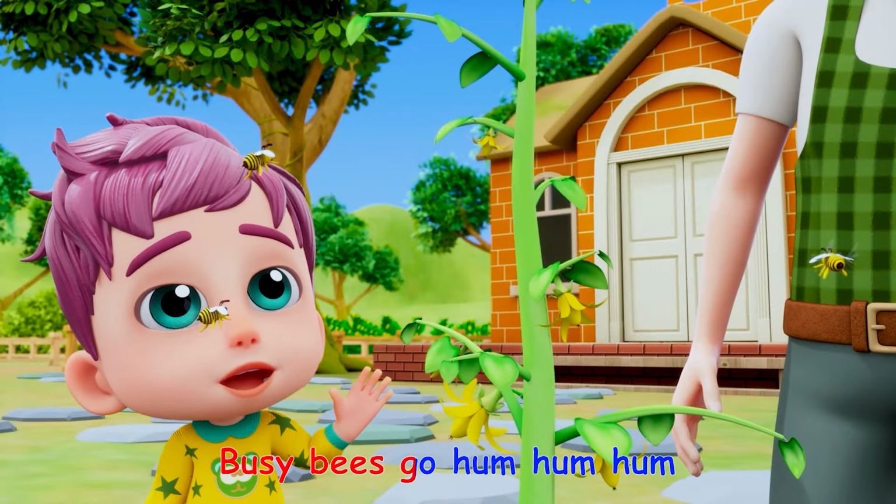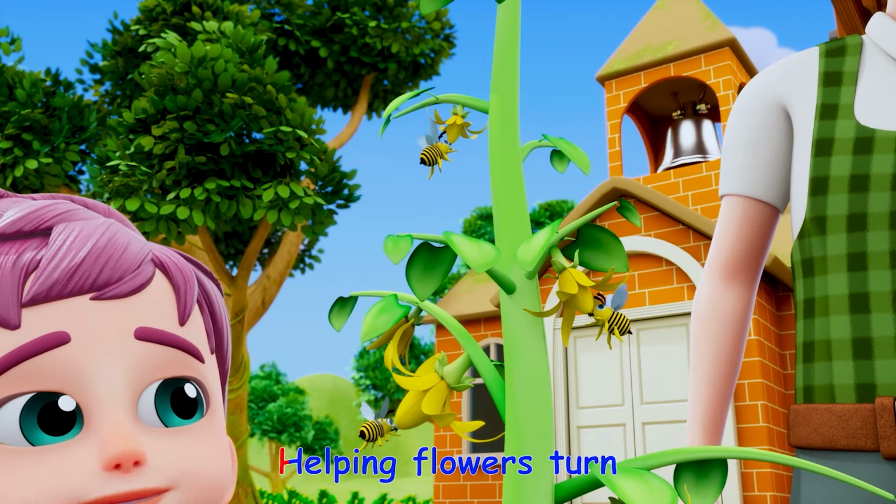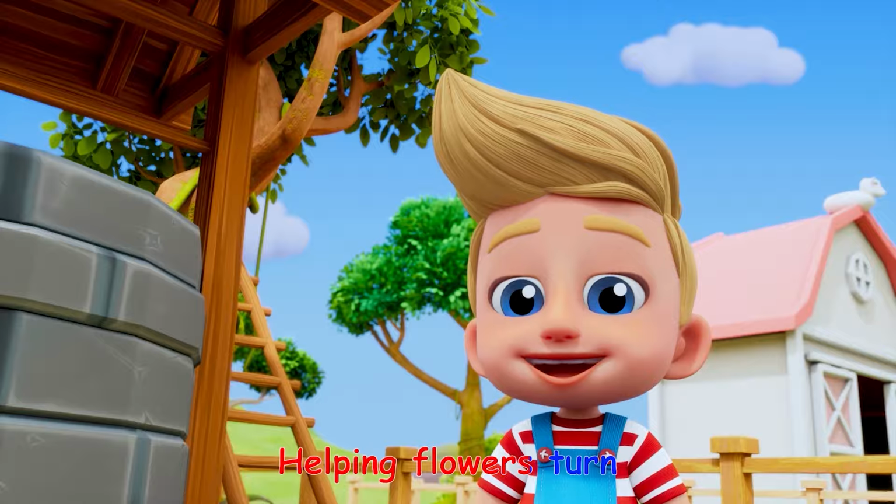Busy bees go hum, hum, hum, helping flowers turn.